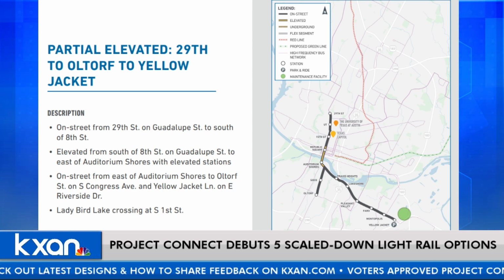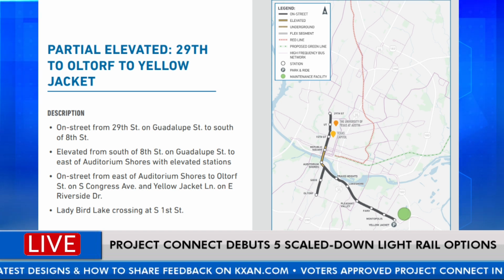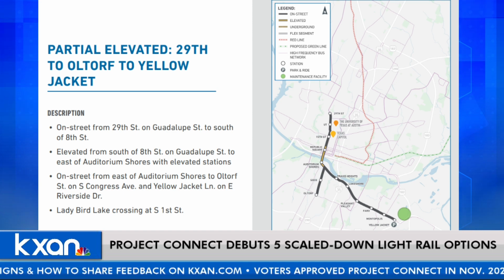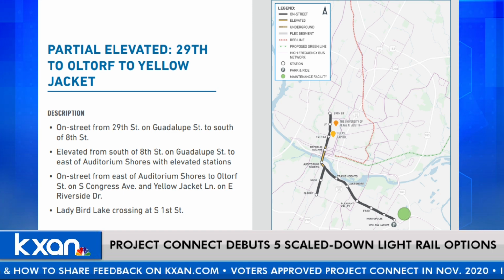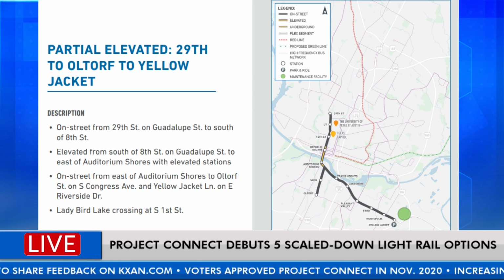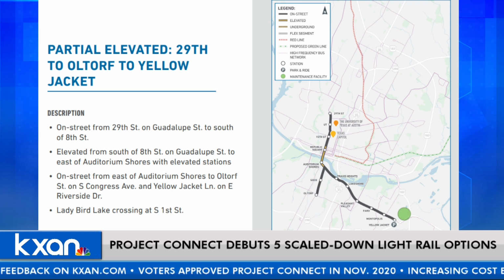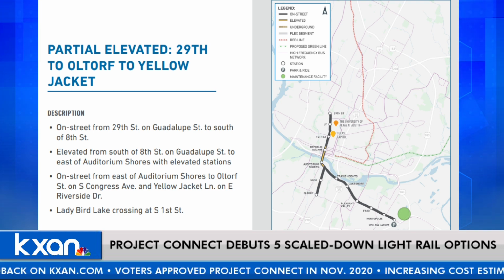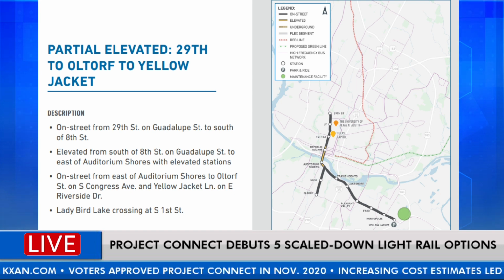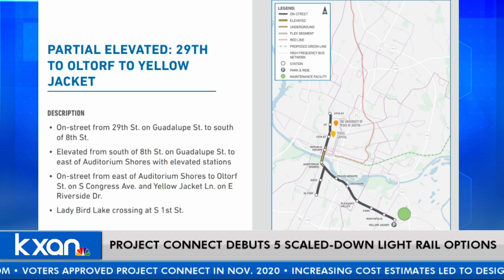So what we see here is that there is going to be elevated light rail operations south of 8th Street along Guadalupe Street, and then as that heads east to Auditorium Shores, there are going to be some elevated sections and stations there as well. And then we see it head to the same street level once it gets past Auditorium Shores as it heads south to Oltorf Street via South Congress Avenue or southeast to Yellow Jacket Lane via East Riverside Drive. Okay, so that one would go along South Congress there.